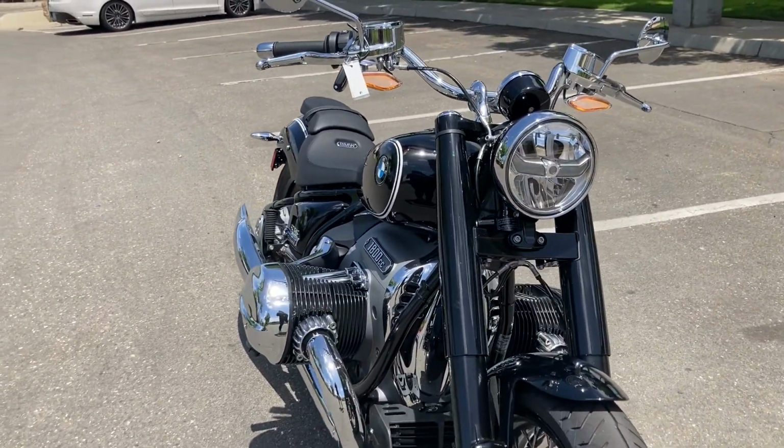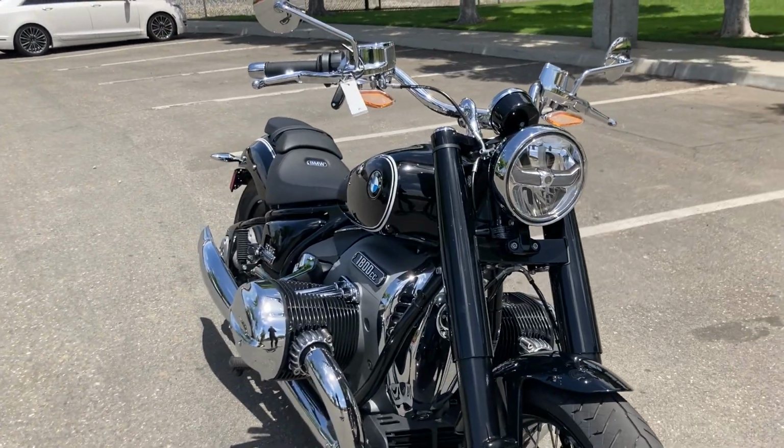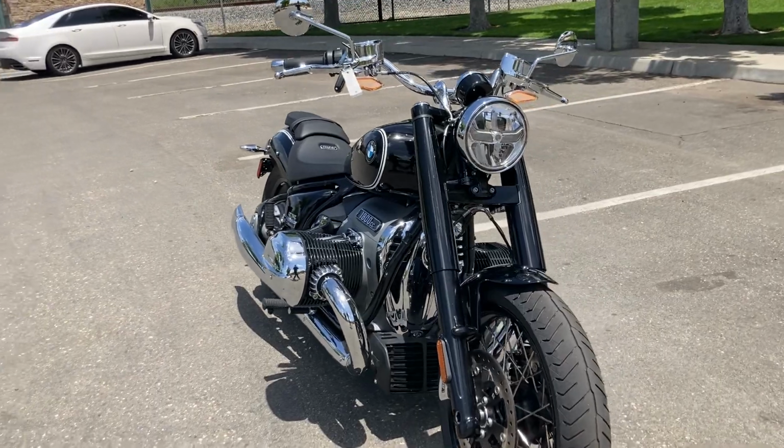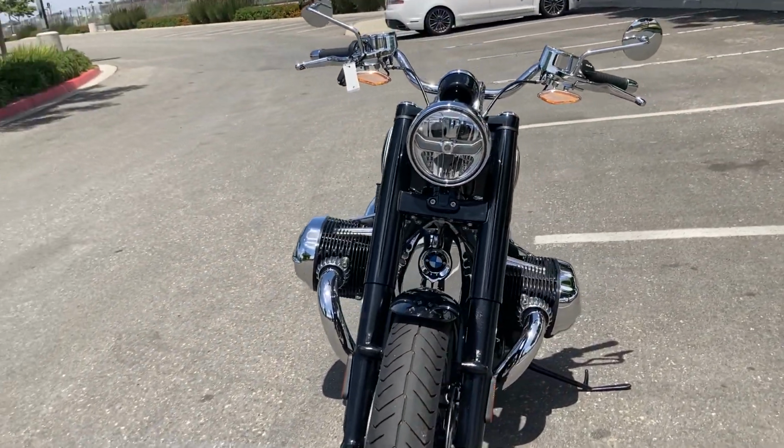And it has that really cool old cafe look to it. That's what BMW was going for. But it also has all the nice luxury things of a modern motorcycle.